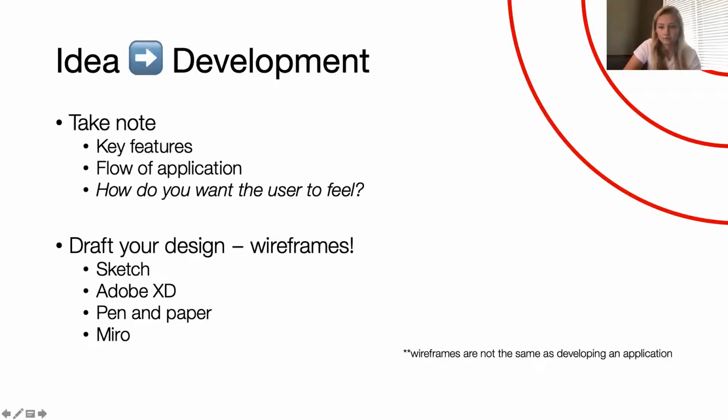All right, maybe some of you have wrapped up, and maybe in the chat, write down or type out what you came up with. What are some ideas that you want to incorporate with the user experience?